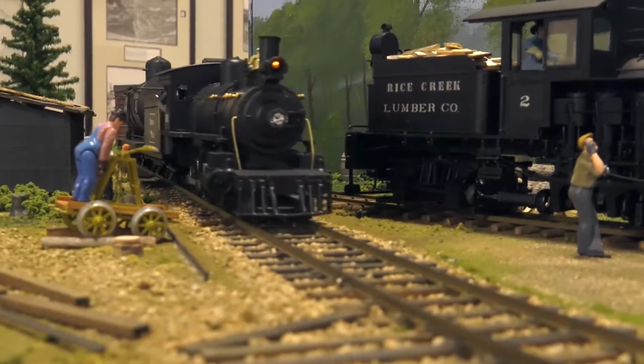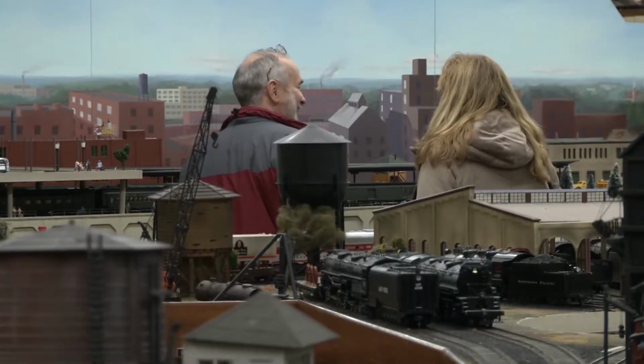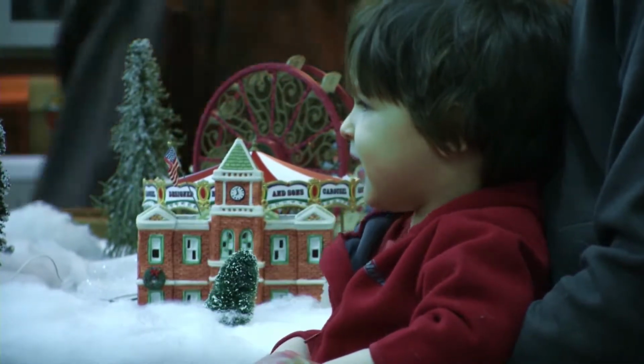All aboard for one of Minnesota's most unique destinations. Well, you don't have to be a kid to love model trains. But if you make a stop at this most magical of St. Paul places, you'll feel like a kid all over again.